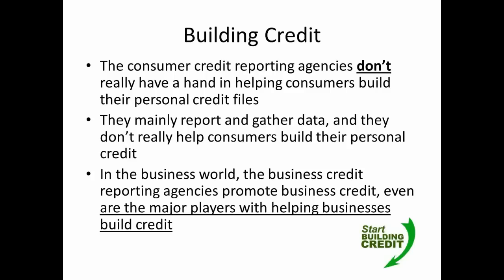They're big on the education side to help educate people on why you'd want to build business credit, because they need people to build business credit to get more data, which again is the heart of any credit reporting agency.